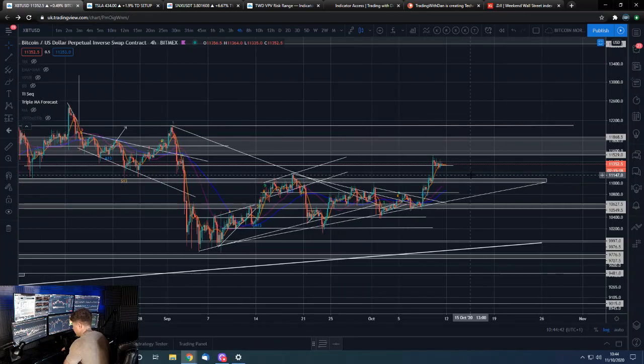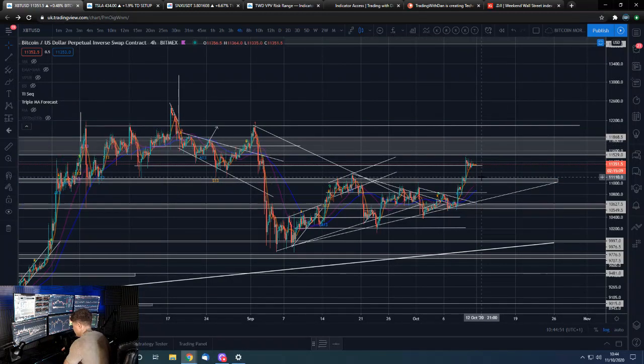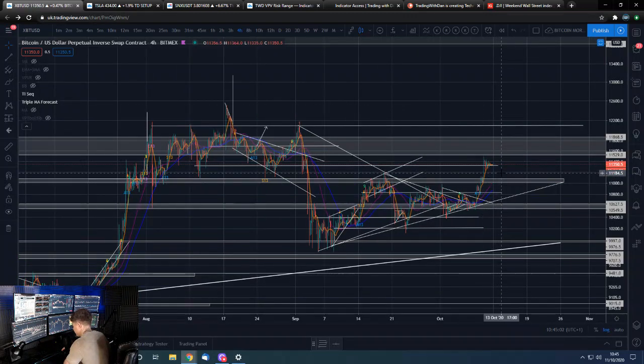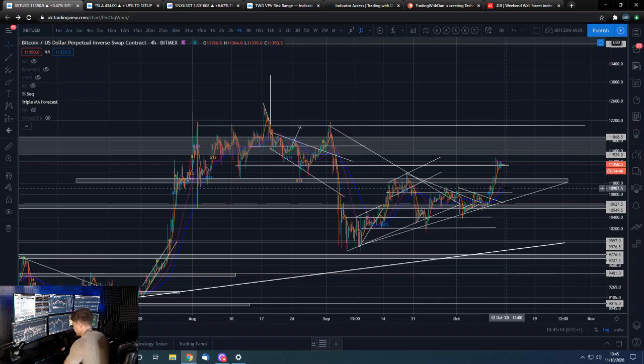And also, as we spoke about in yesterday's video, a back test of this level would be perfectly normal, and even just playing out this range would be perfectly normal for a certain amount of time. So it's not necessarily definite we will break to the upside. We can just very healthily trade this range. What we don't want to do is lose 11,000 again and come back below 11,000, because that wouldn't look too good in the larger context.